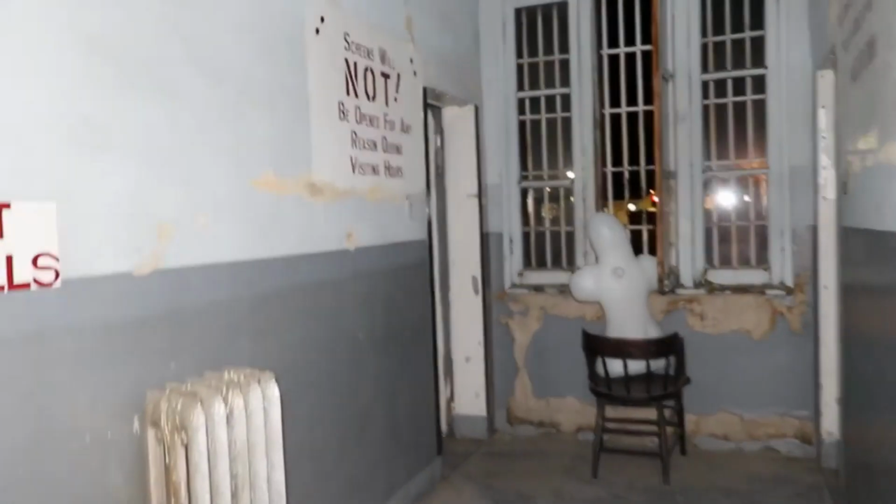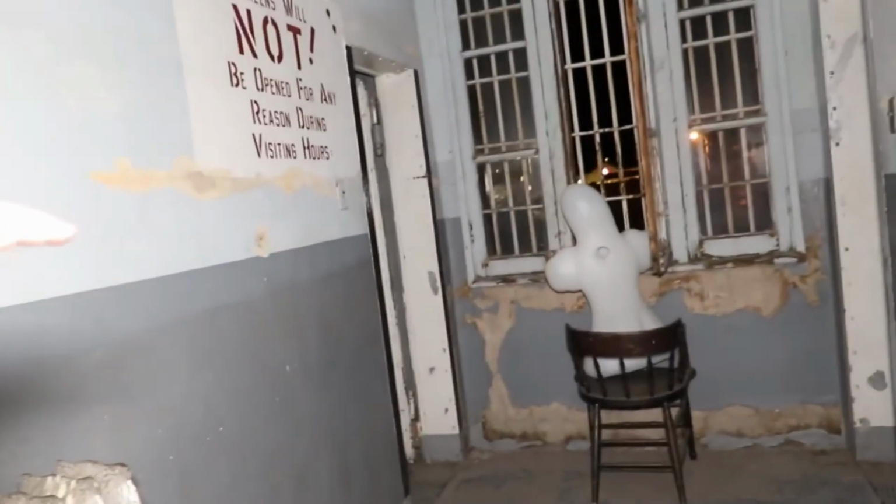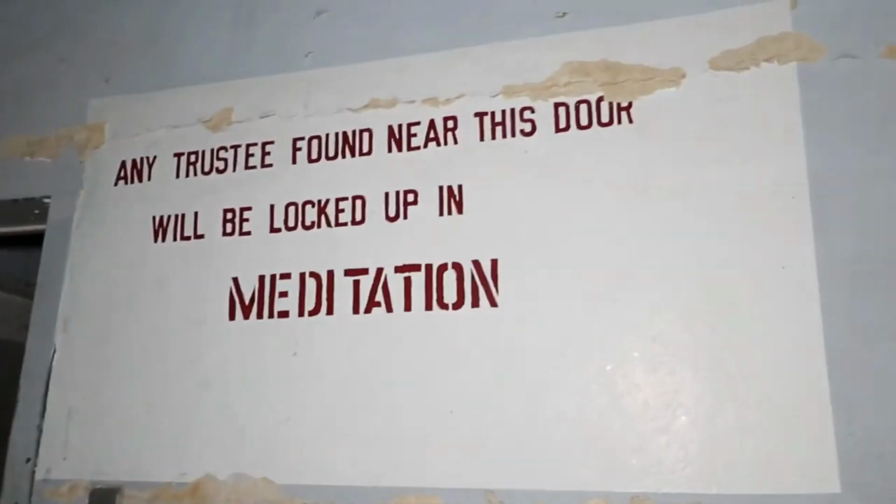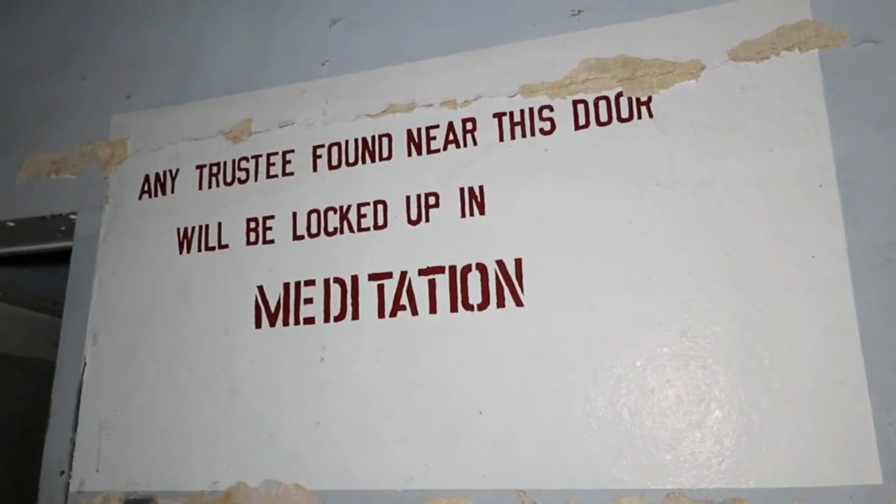The woman's ward, or the woman's area, is here to the left. And this is more like the meditation area. Any trustee found near the door will be locked up in meditation. So this window is open, so that's why I'm not gonna put the camera here, just because I don't want it to tamper with any of the evidence that we try to catch here. Who knows, we may catch one or two good things, we may catch nothing.